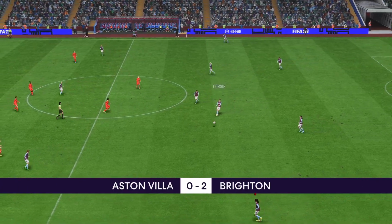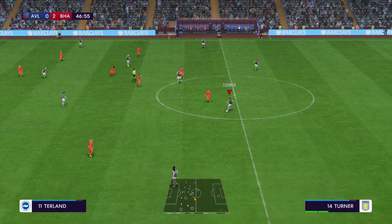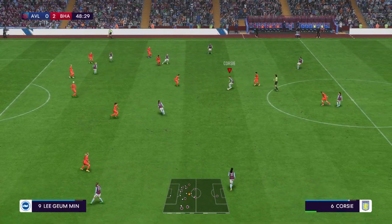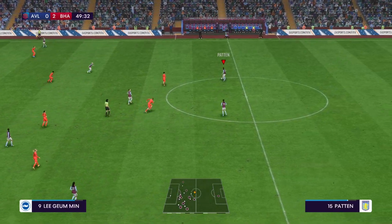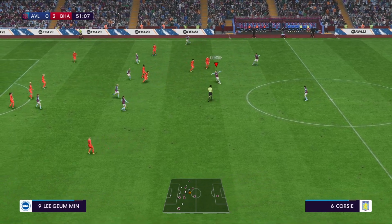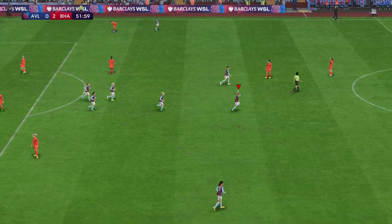Well, as they get the ball rolling again, interesting to see how the second half pans out. Well, they've lost the ball. Could be. There it is. A goal to reduce the arrears and give them hope that they can turn this round.